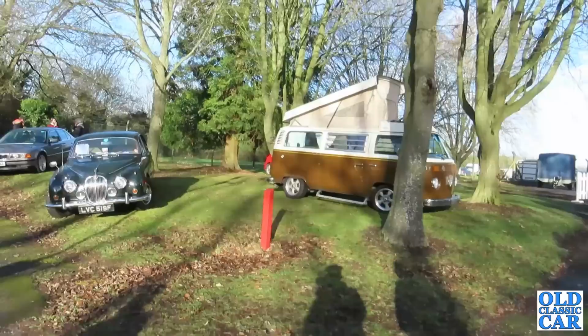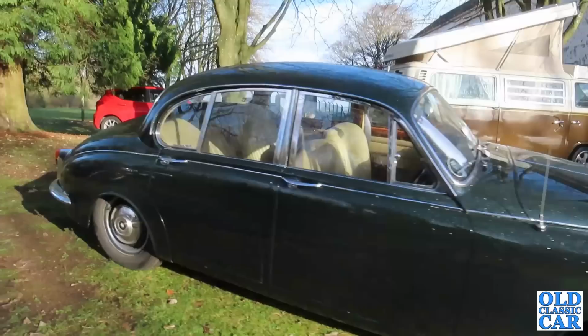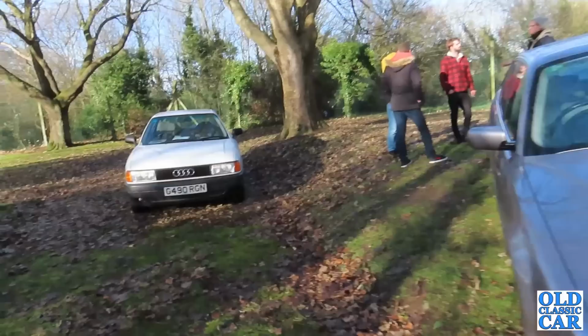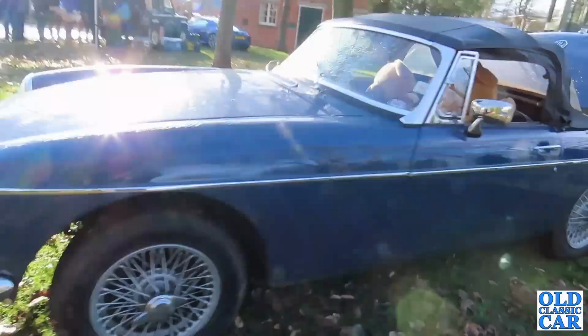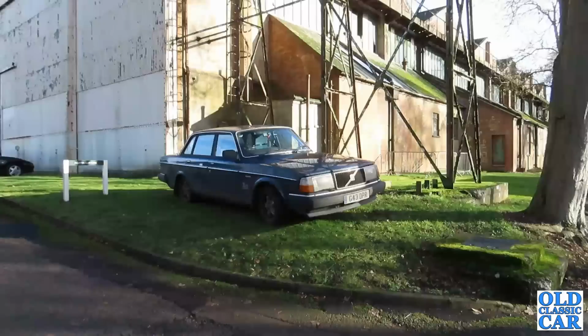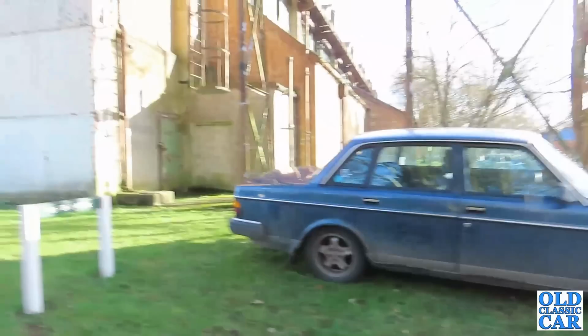Okay, here we are again, just parked higgledy-piggledy, any old ways, no order here. Fantastic, another 340 or 240. 7 Series, one of the E38 BMW 7 Series. Got an Audi 80 or 90, something like that, the Z4. Very nice shade of blue, this MGB Roadster. Trusty old Volvo 240 here. Another preserved old hangar.